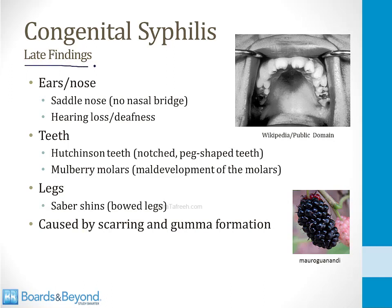These were called the late findings of syphilis that usually developed in children greater than 2 years of age. So first of all, these children would have abnormal ears and nose. The classic nose finding was called a saddle nose deformity, where there was no nasal bridge. And then in terms of the ears, these children often had hearing loss and deafness.